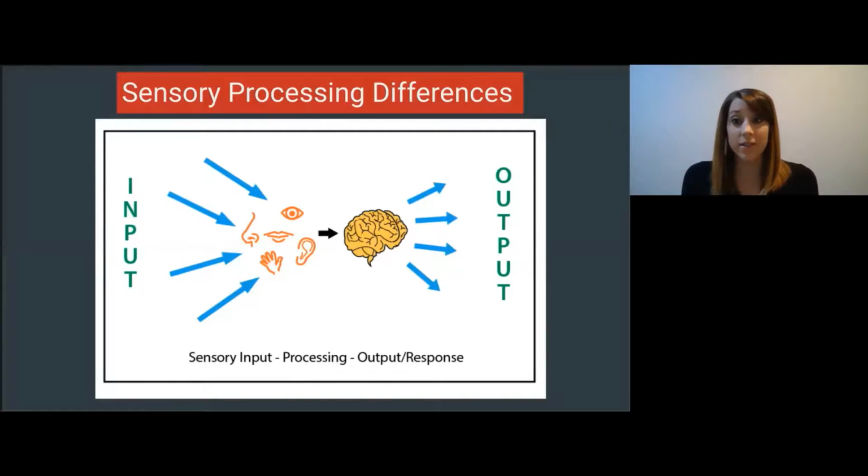Sensory processing differences. We receive information from our environment through our 5 senses: sight, touch, taste, sound, and smell. We also have systems in our body like proprioception, the vestibular system, and interoception that help us identify when we are hungry, tired, or sick, which is interoception. Proprioception is the input to our muscles and joints to know where our body is in space. And the vestibular system is our inner ear, which helps tell us where we are also in space if we're upright, upside down, or on our tummy.